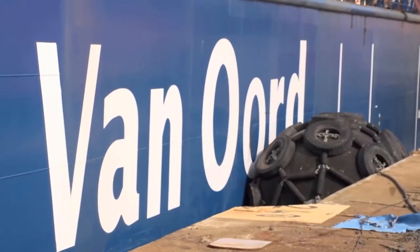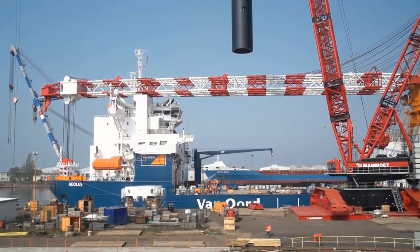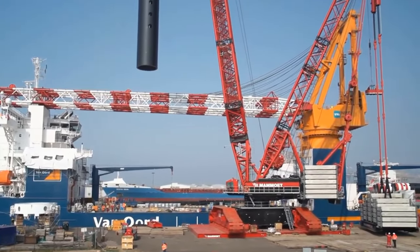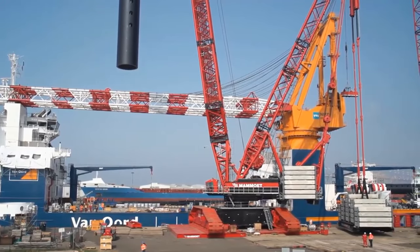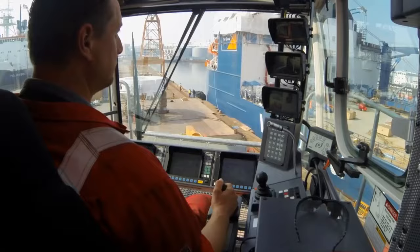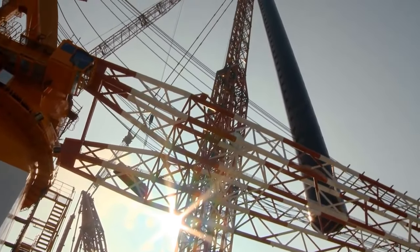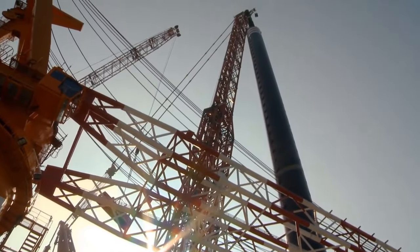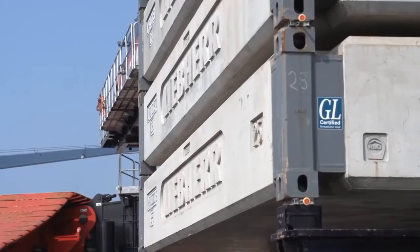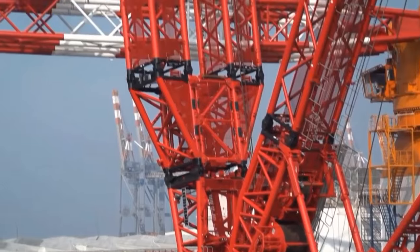What's truly remarkable about the LR13000 is its versatility. Unlike others in its class, this crawler crane doesn't always necessitate derrick ballast for operation, thanks to an ingeniously designed in-house manufactured slewing ring. This innovation endows it with unparalleled lifting capacity, showcasing the cutting-edge engineering prowess and forward-thinking approach of Liebherr. The specifications of the LR13000 are nothing short of extraordinary.